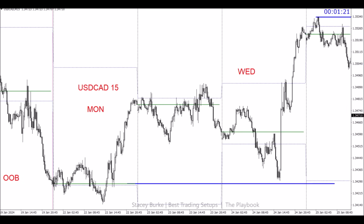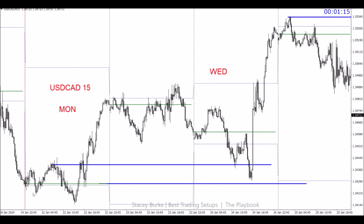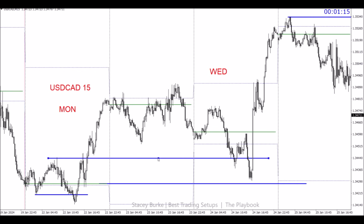It closed outside of the range, out of balance. Market on Monday closed in balance. It closed in balance, and that means it closed inside of the previous day's range. So we were out of balance on Friday's close. Market traded down. We had our opening range initial balance on our Monday. Just move this line up.